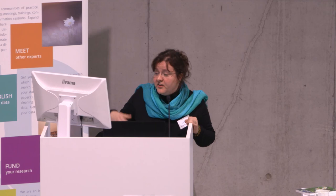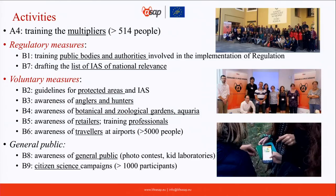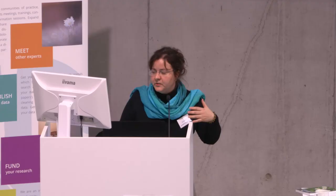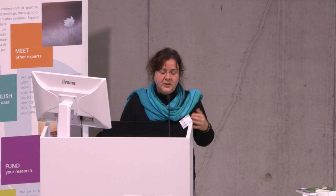We have a permanent stand that is open regularly, that informs the travelers about the issue of invasive alien species. And then we have a couple of actions for the general public. So we developed kids' laboratories. We launched a photo contest. We are now in the second edition. And then we run citizen science campaigns.